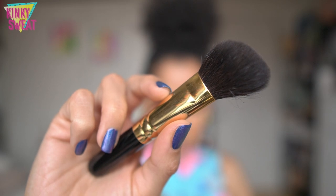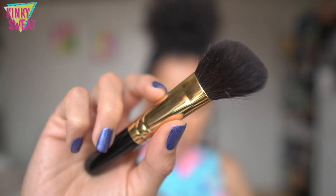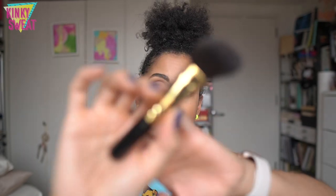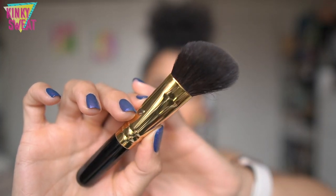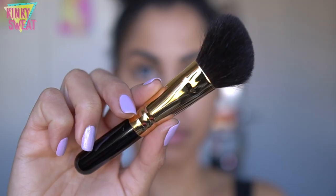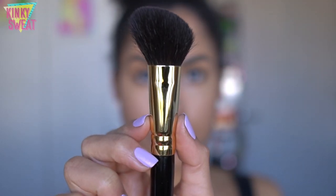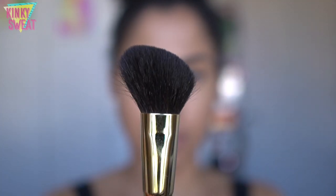The GCH1 Slanted Highlighter Brush, Gray Squirrel and Tuckahoe Goat Blend. Now you know how I love my squirrel and goat hair blends. This brush retails for $61 and you know how I love me a slanted powder brush. This brush is designed for applying highlighter around the eyes and bridge of nose. This brush also works for blush and bronzer.